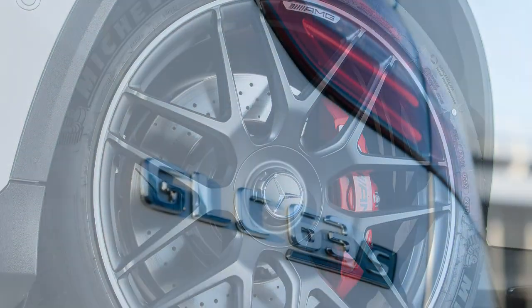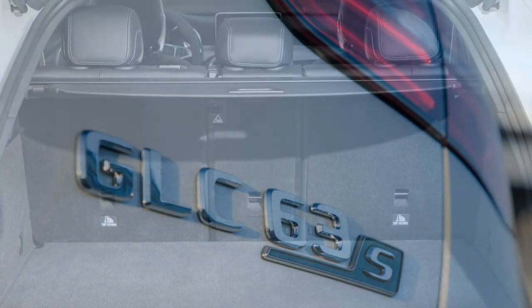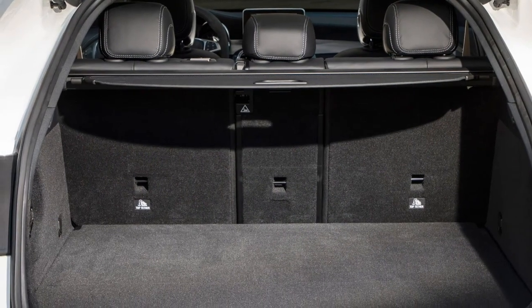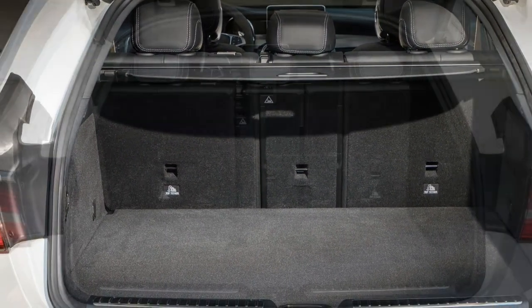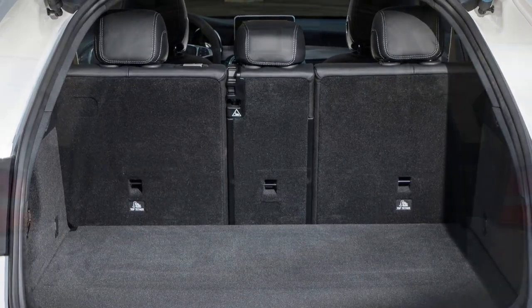AMG's awesomely supportive performance seats can be found as part of the AMG Performance Studio option, which brings a full leather interior. The exact final specification for US models hasn't been established.